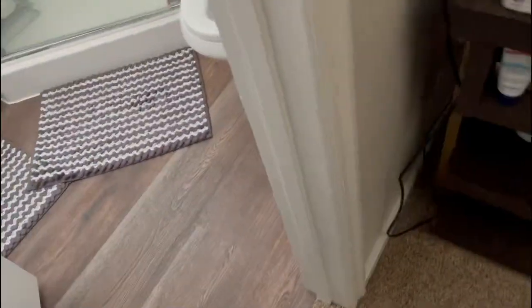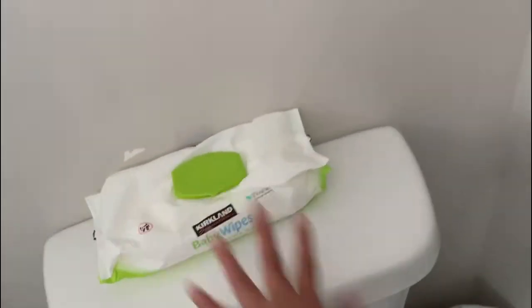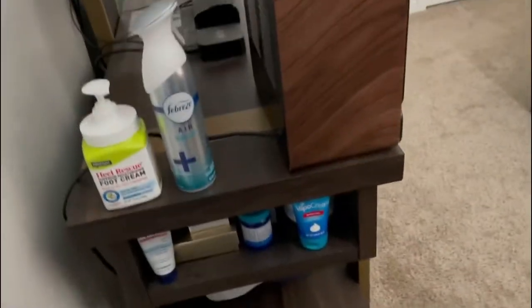And this is the bathroom. Or the bedroom. It's like that. I only use this for my skin and all that stuff. Look, that's the bathroom. And I always have wipes. So that's our bathroom right here. We don't have a tub here, just a shower. And all of that stuff for wigs and other things. And the TV. And Milo is crying.